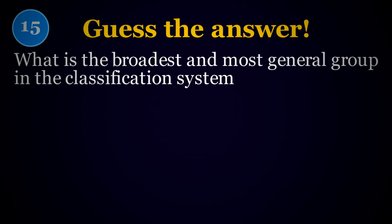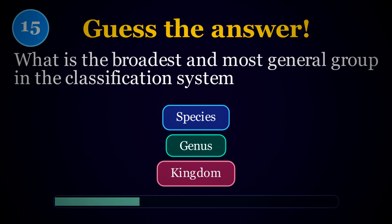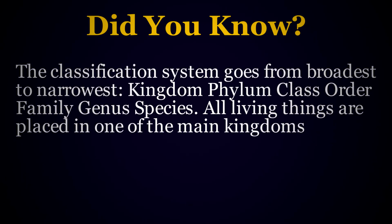What is the broadest and most general group in the classification system? Species, genus, kingdom. The correct answer is kingdom. Here's an interesting fact: the classification system goes from broadest to narrowest: kingdom, phylum, class, order, family, genus, species. All living things are placed in one of the main kingdoms.